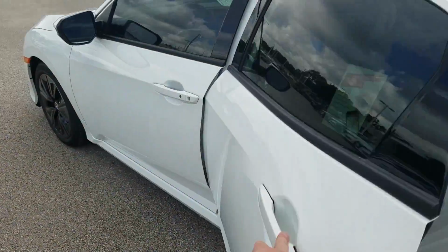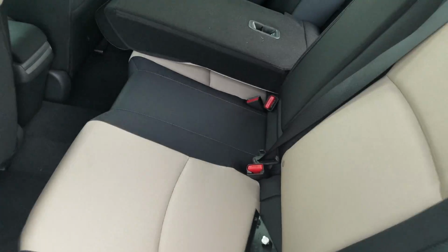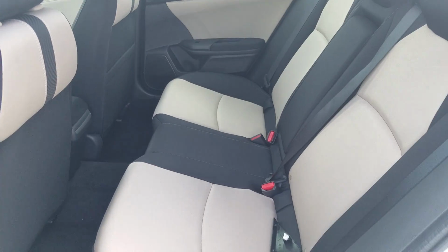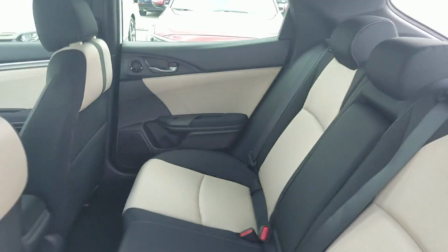Now I'm gonna move to the second row here and show you some different things. So let's throw these back up real quick. This does have the black and ivory interior. It either comes with a black interior or a black and ivory interior. So this is the white diamond pearl on a black and ivory. So this way you can get an idea for the back seating.